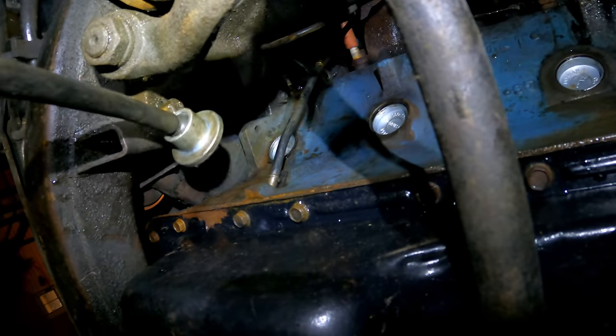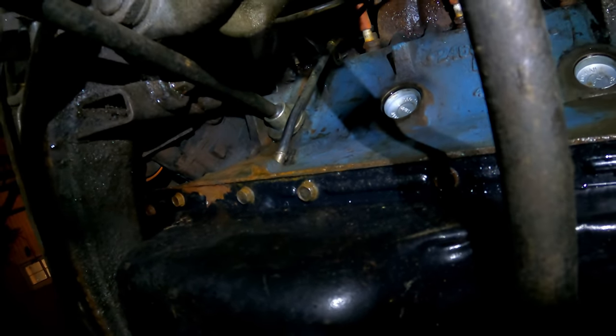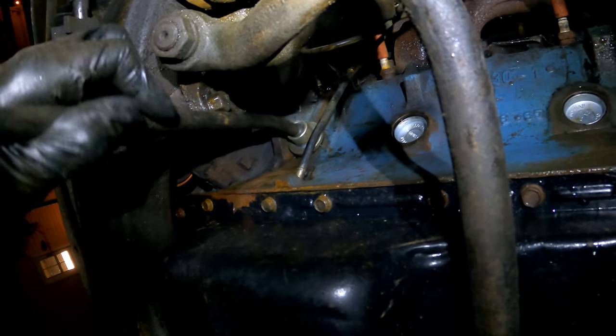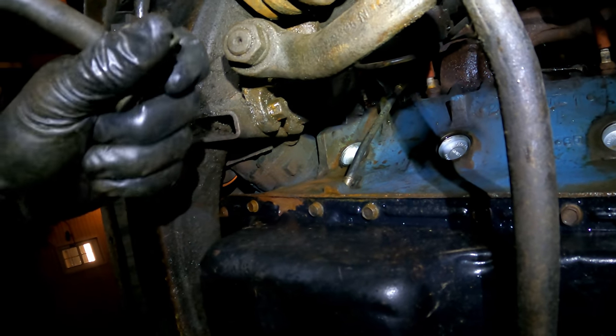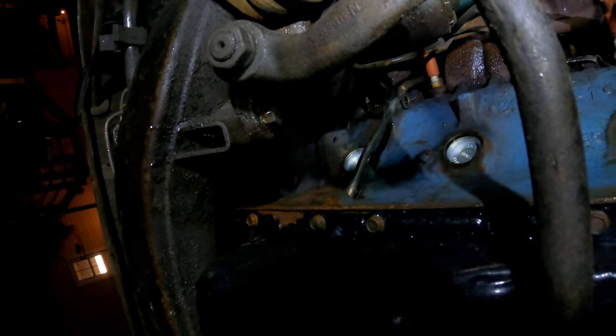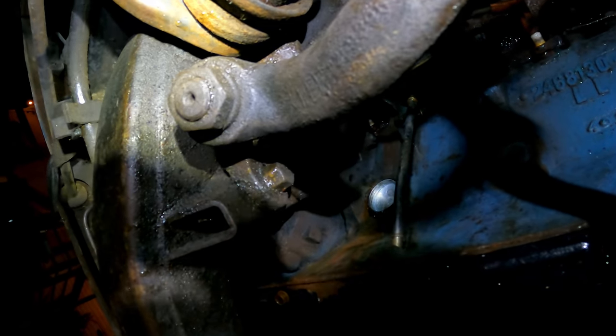All right, got those all in. Now this tool I'm using here is specifically designed for this. And see, on that one, it's on an angle, and you couldn't get at it straight. This works great for that. It's got this little ball head and freeze plug installer. Really works well for tight spots, although this one's got a ton of space. I've definitely done much worse before.